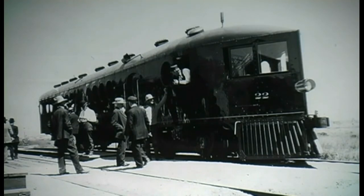So at any rate, an order was put in late 1909, and this 70-foot model, number 70 off the line, was delivered to the Virginia & Truckee in 1910. As part of the purchase, a fellow by the name of Ed Peterson, who was the head mechanic for the V&T, was dispatched back to Omaha, and he spent a month learning how to operate this vehicle because it was substantially unlike anything that anybody in the railroading business had ever seen before.